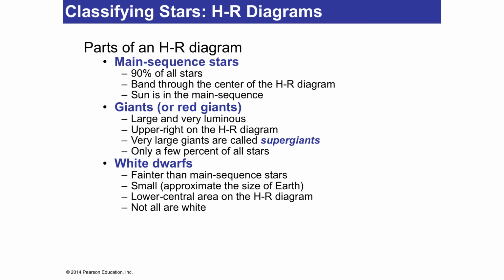Not to hold you in suspense, I'll show you an HR diagram in just a minute, but you're going to see in the middle of the diagram there are lots of stars all in a line, kind of an S-curve, and these are called main sequence stars, and most of the stars are going to be main sequence. Our sun is about a 4.3 main sequence star. In the upper right, you're going to see the giants. These are huge, very, very bright stars, and there are even bigger stars than giants, called supergiants. And then in the lower left, you're going to see what are called the white dwarfs. They're not very bright, but they're very, very hot. And we'll look at these in a second.